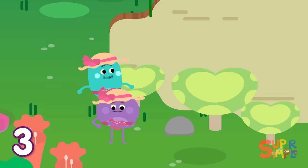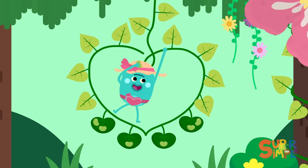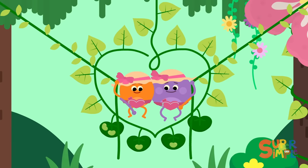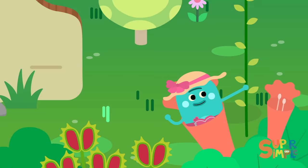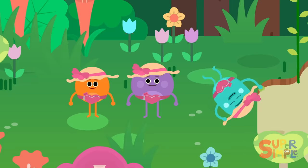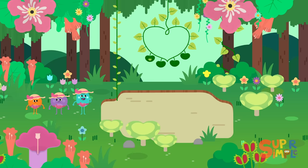Two, three, four. Five, six, seven. Nine? Terrific teamwork, Humble and Stumble! 10! You almost got all 11 lovely lima beans, Bumble Nums! You just need one more!